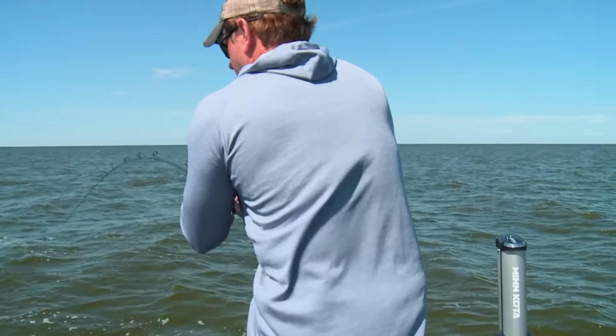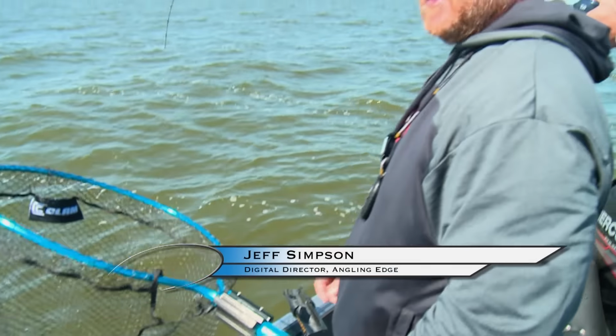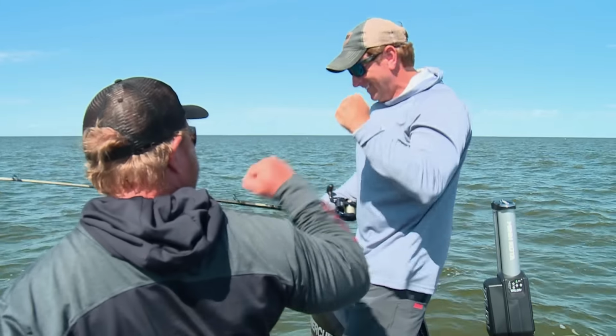Staying down. This is one of the ones we're looking for, Jeff. This lake has a lot of really big girls. Again, this is that 14 deep down husky jerk. Oh yeah, there's a good one. Yes! Yeah, buddy. Nice fish. Huh?